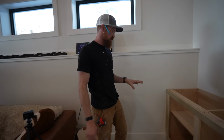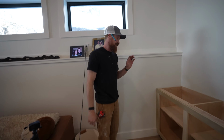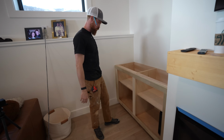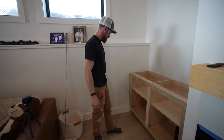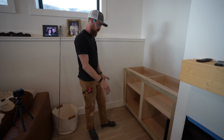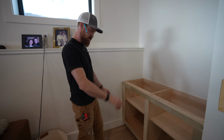All right, so I got this face frame fully assembled, sanded, and wiped down. This is basically ready. I'm going to throw some glue on the actual cabinet face, and then we'll set this up there and get it pin nailed on. As soon as the glue dries and everything is good, we'll probably caulk the edges and then get this painted.